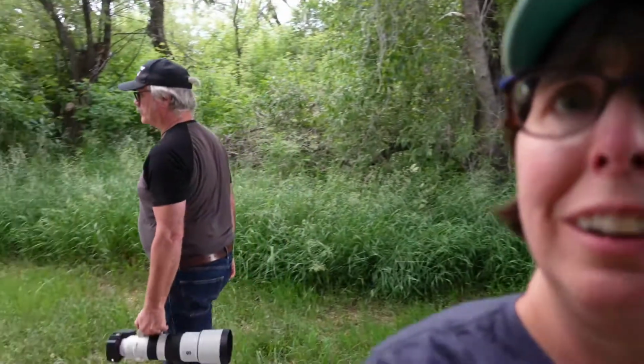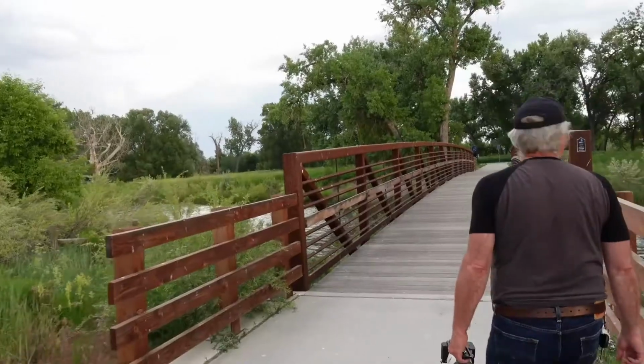I'm glad for the wind, because the mosquitoes this time of year. Now we have... What is that? Cottonwood fluff. It's like snowing cottonwood. Ooh, look at the sun now. Look at that. Wow.